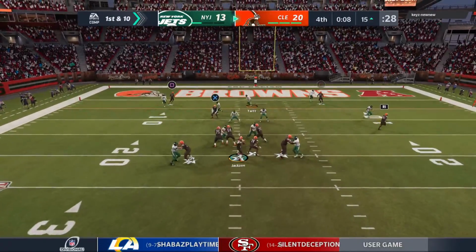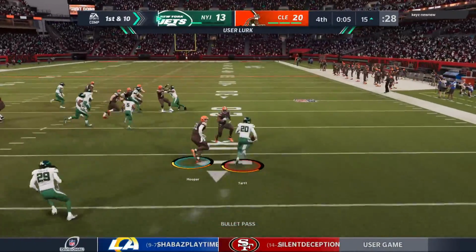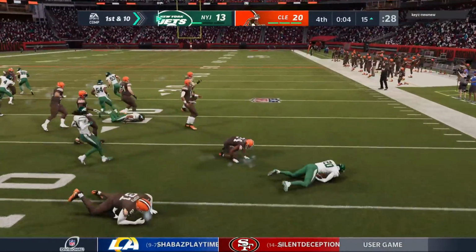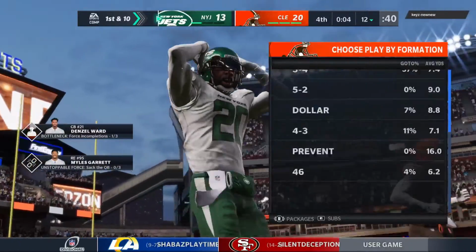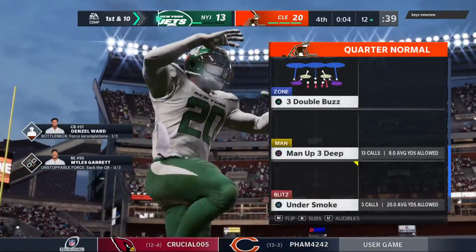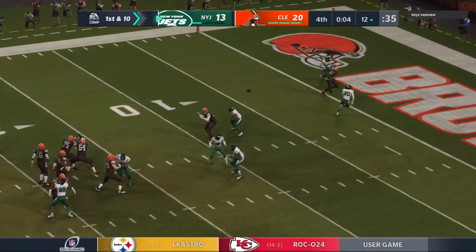From the red zone now, here's Jackson on 1st down. And it's intercepted at the goal line. Picked off by the safety, Jarquiski Tart. And to the 12. That's where it stops. The return is halted at the 12-yard line. 1st and 10 at their own 12-yard line.